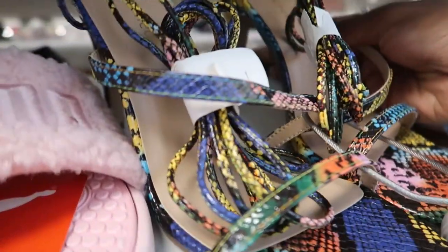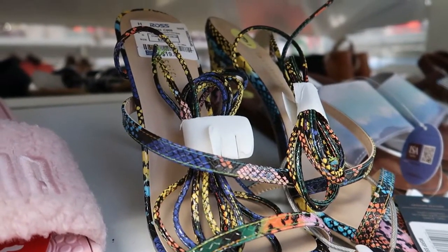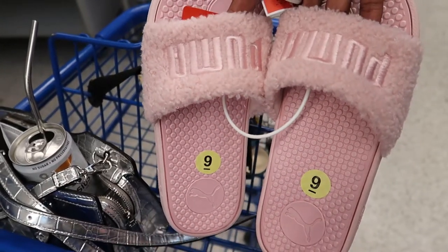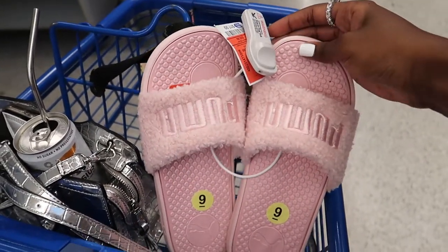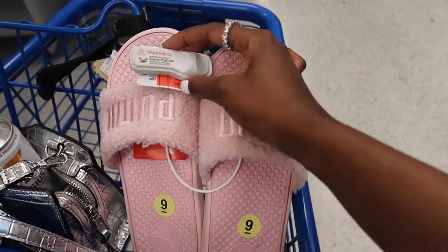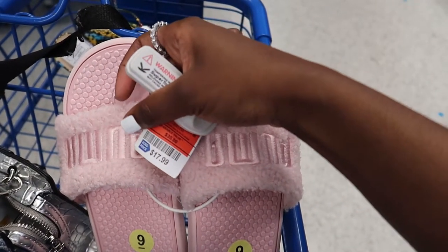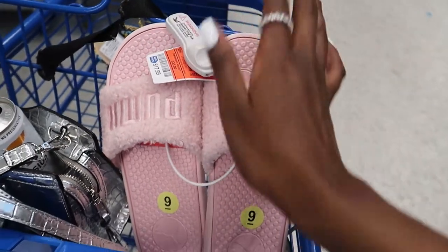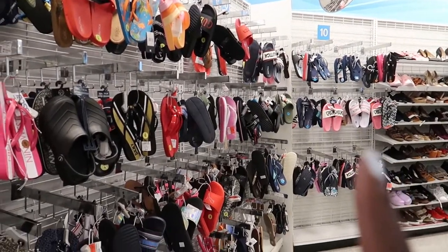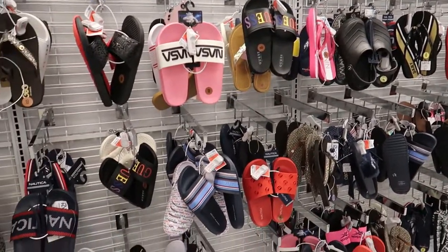Now, I already have some snakeskin heels, but they're not these ones. Oh, look, how cute. Should I get them? I don't know, but look. Puma sheep fur whatever's for $17.99. Cute. They also always have a really good flip-flop and just everyday slide selection.